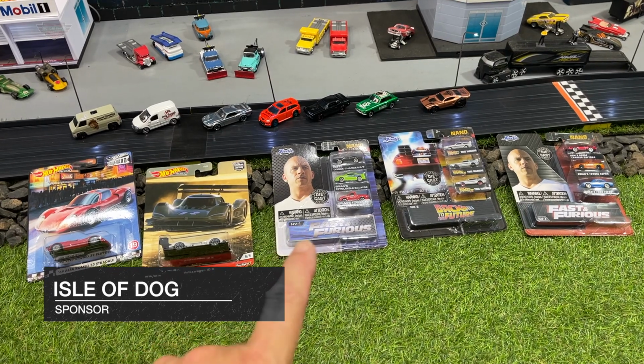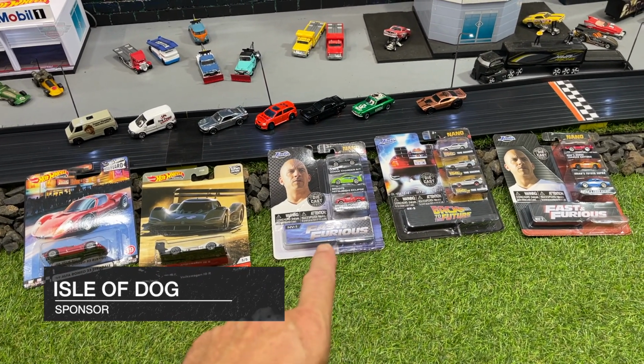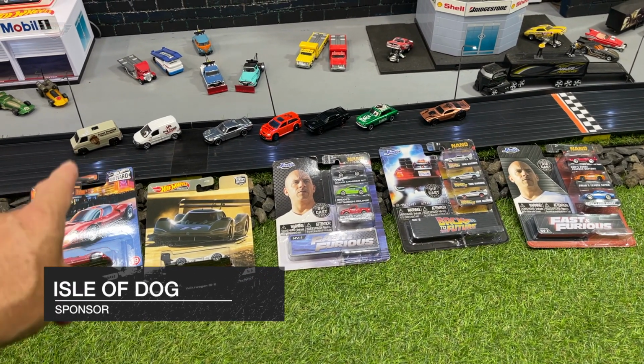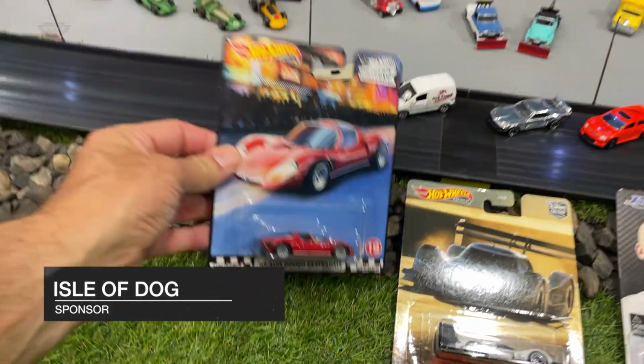Today's haul is from the Isle of Dog. We have some stocks, we have some interesting Fast and Furious stuff here, and up the back there we have some customs for VanTastic and Road Warriors. Let's get stuck straight into some of the stock stuff.